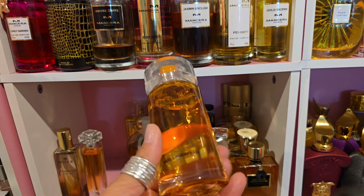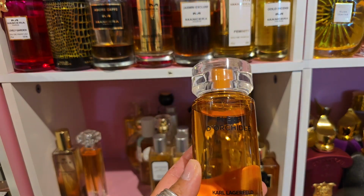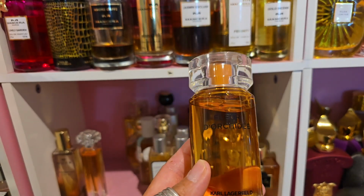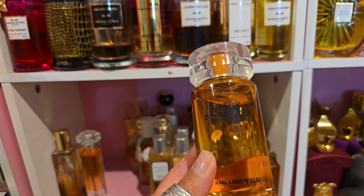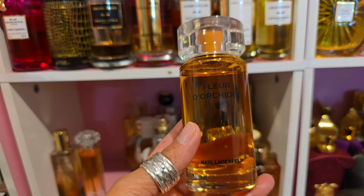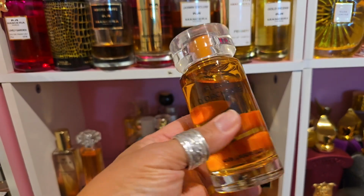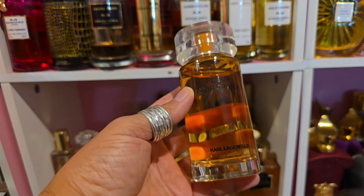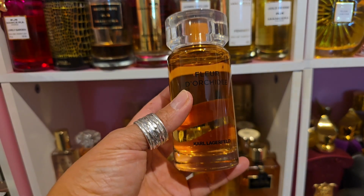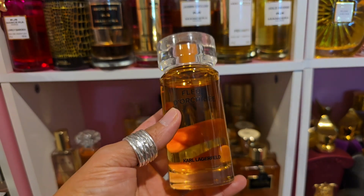All right, next up is Fleur d'Orchidée by Karl Lagerfeld. This is another inexpensive gem. Not many people talk about it, but this is very inexpensive, and it's a kind of floral amber, giving you that kind of orchid vibe, that vanilla orchid. This is a nice one for somebody, especially if you're gifting it to somebody who wants to try out fragrances. If you're just starting to dip your toe into fragrances, this is a good one to start with.